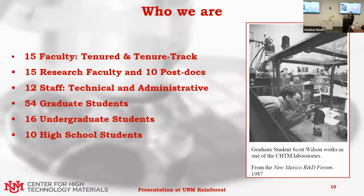Then we have 54 graduate students, 16 undergraduate students currently, and about 10 high school students. The high school students are basically interns. Some of the labs they cannot enter, because if they are below 18, we are not allowed to take them to dangerous places; we have to follow OSHA rules. But it gives them an understanding of a research environment. It helps them, especially those focused on STEM fields, further their understanding of research, and maybe we can somehow facilitate their future careers in research.